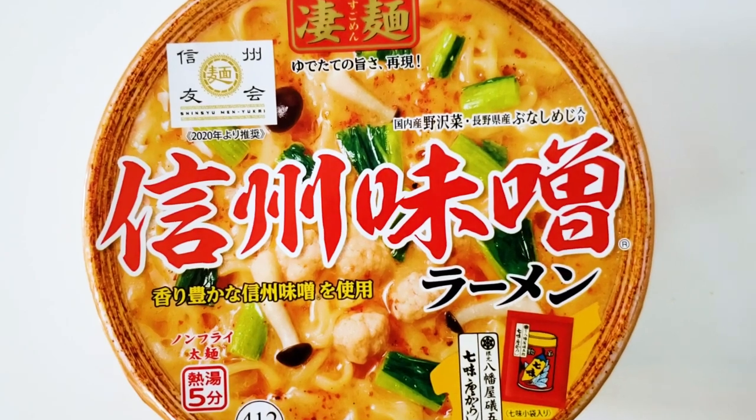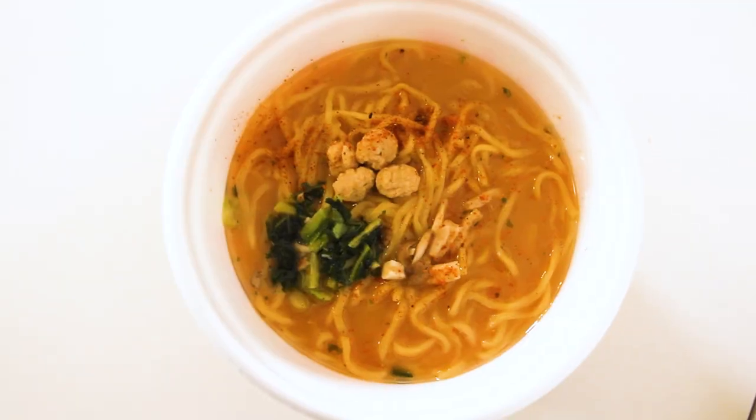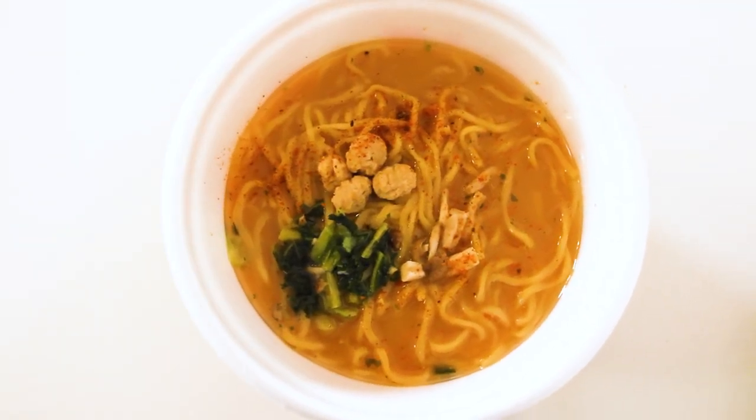Okay, coffee break almost over. I've got some to still finish, but the final round will be Shinshu miso ramen. Shinshu is arguably the most famous type of miso in Japan. It's up in Nagano. I've had this instant ramen before and it beautifully showcases Shinshu miso and has some toppings you don't normally see in ramen. Let's go, final round.